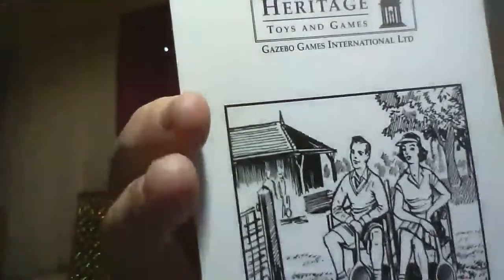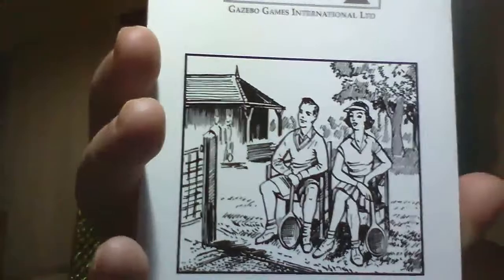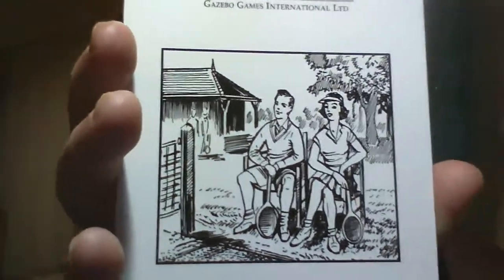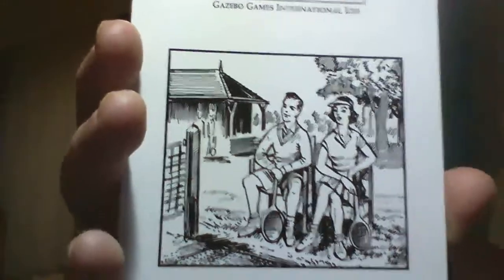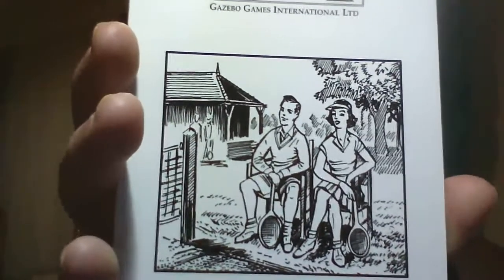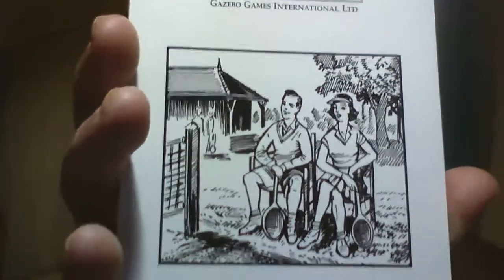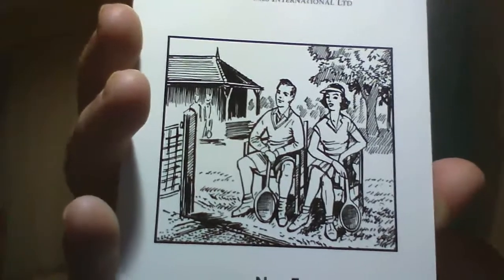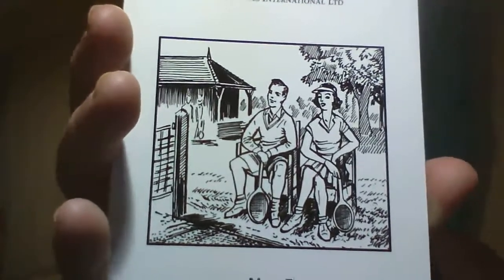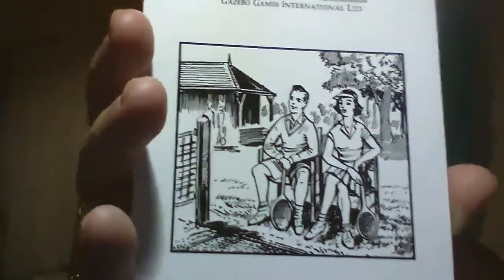Number five. Let's see. No one's got it right yet. I've never heard of this one. Look at what they're holding. I don't know if you've heard of the saying. It's what they're holding and what they're doing with it. I've never heard of it, so you probably haven't either. And that's the answer, supposedly.